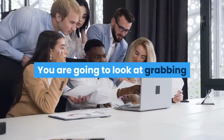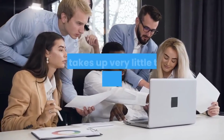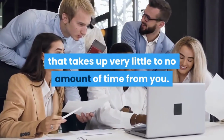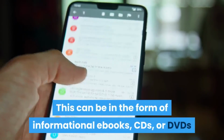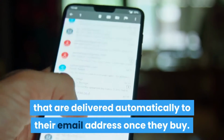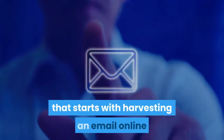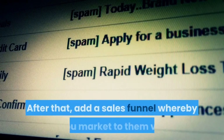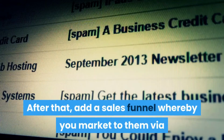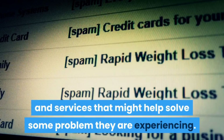You are going to look at grabbing as many people who want to do business with you and having something you can offer to them that takes up very little to no amount of time from you. This can be in the form of informational ebooks, CDs, or DVDs that are delivered automatically to their email address once they buy. When you contact one person now, you will contact all of them. Create a sales marketing campaign that starts with harvesting an email online and then introducing yourself virtually online. After that, add a sales funnel whereby you market to them via the email they've used to inform them about the types of products and services that might help solve some problem they're experiencing.